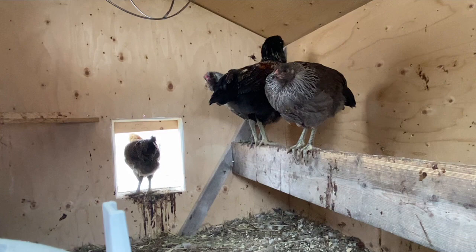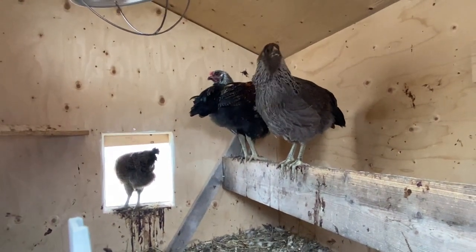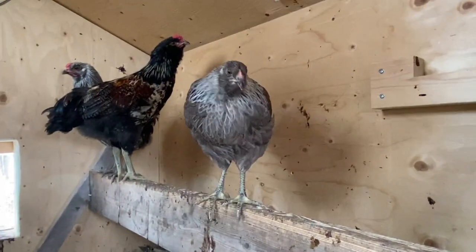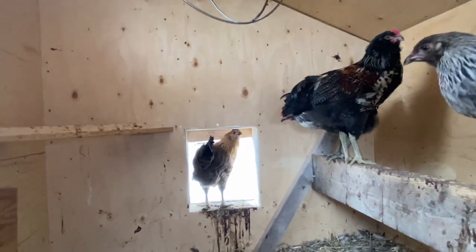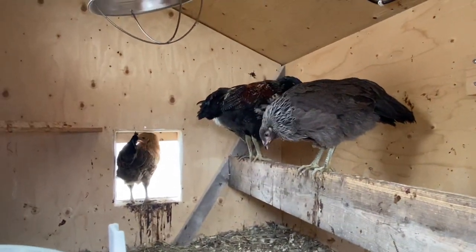We'll see. What do you think? Do you think I got them right? Or do you have other ideas? Do you think that this one's a rooster or a hen? Is the little gray one a rooster or a hen? Or do you think the little pumpkin brown one is a rooster or a hen? And the one in the house, is it a rooster or a hen? What do you think? I'd love to know.